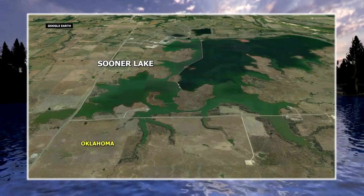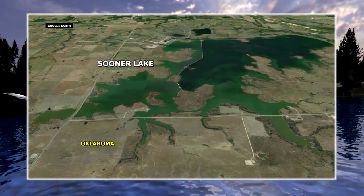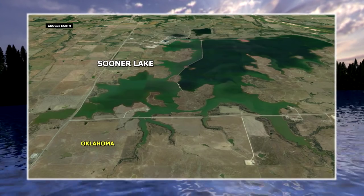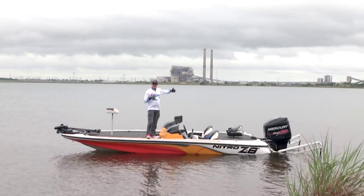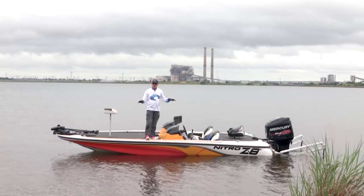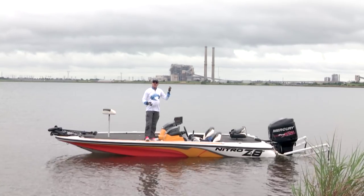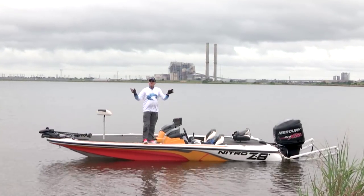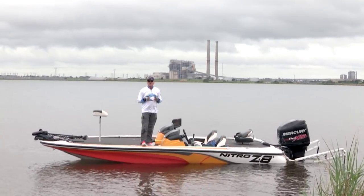And it's to that end that I have brought you to Cedar Lake in northern Oklahoma. It's almost to the Kansas border, and as you can see just over my left shoulder, it is a power plant lake. The waters here are artificially warmed by that power plant, even warmer, even hotter than the rest of the normal cold water lakes that surround it.